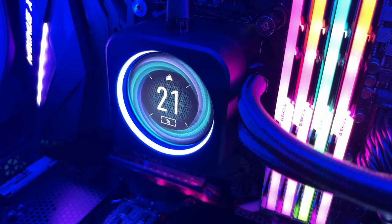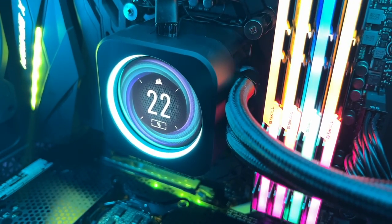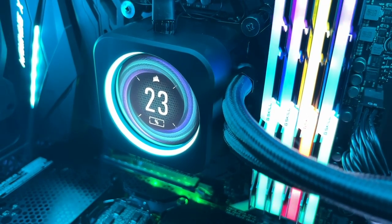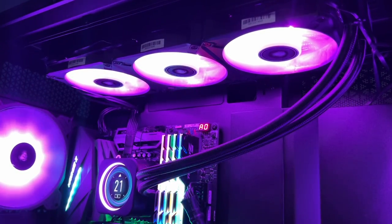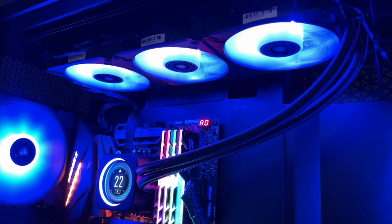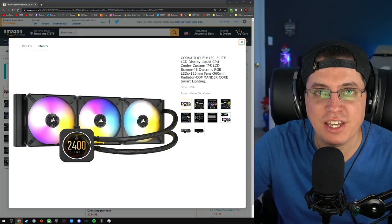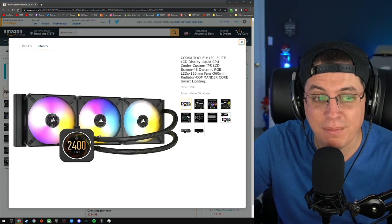Okay, so this is the Corsair iCUE H150i Elite LCD Display Liquid CPU Cooler. This is definitely overkill. Most people don't need this, but I absolutely love this cooler, guys. This display blows my freaking mind. Seriously, you should have seen the huge smile on my face the first time I actually booted this up.